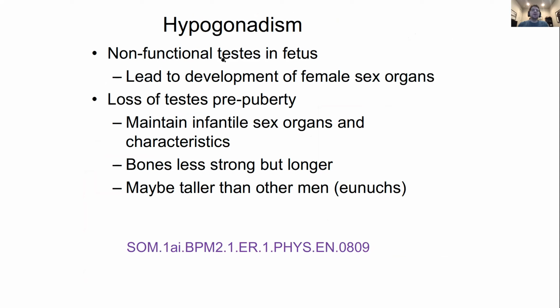Let's go into some of the different disorders. So hypogonadism, the main thing I wanted to point out here is that they are going to be taller, right? You would expect them to be taller. This is obviously prior to the growth plates being fused. The bones are less strong, but the growth plates don't fuse, so you would expect them to be taller, again, pre-puberty.